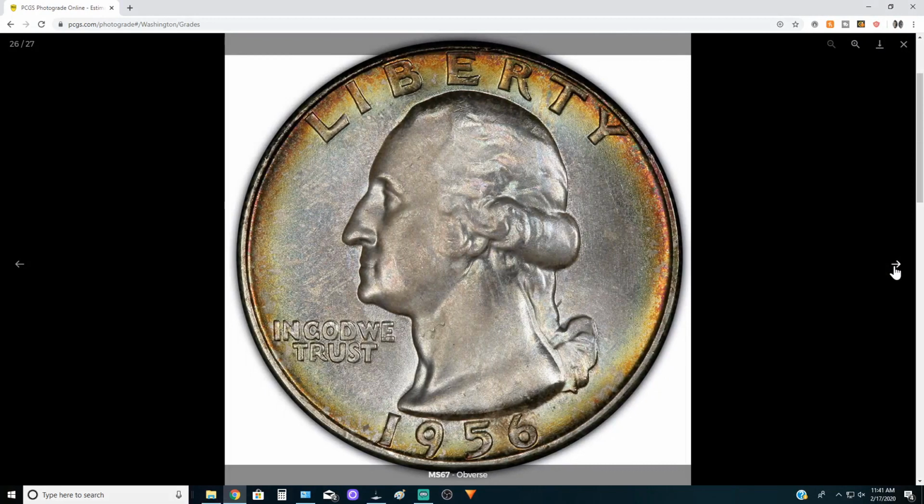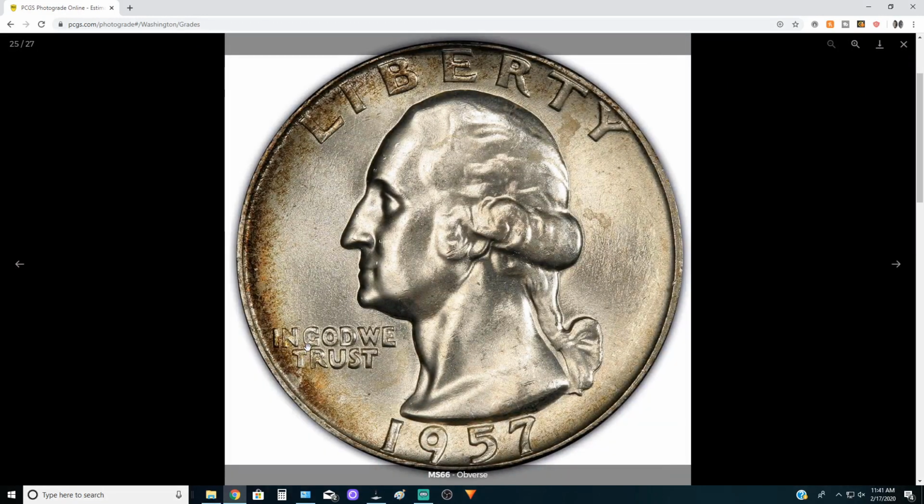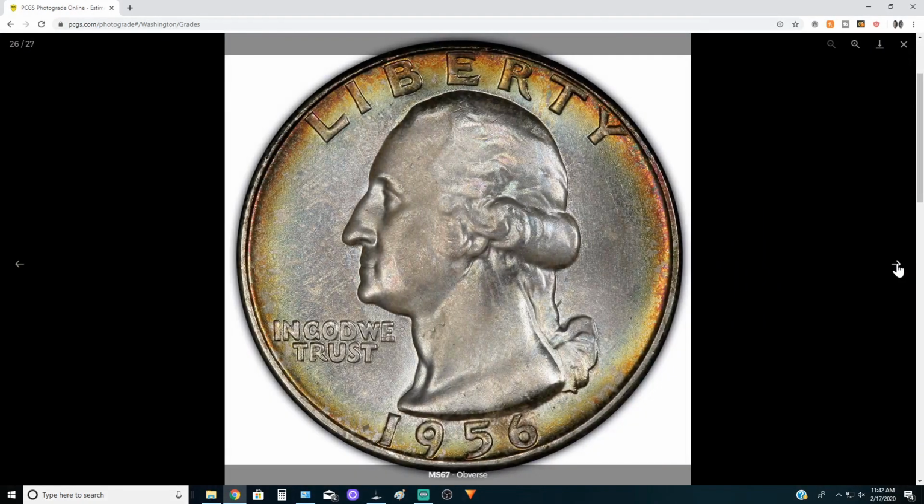You can click over and you can see a mint state 67. There's a bag mark right there across his neck. But overall, the coin has way less marks on it than the previous coin. Whereas you look at this one, you can see small marks, not terrible marks, but small marks here, here, right here in front of his forehead, along his neck, things like that. That is all the stuff that's going to be keeping it from going to this mint state 67. Way less damage basically than the other coin.